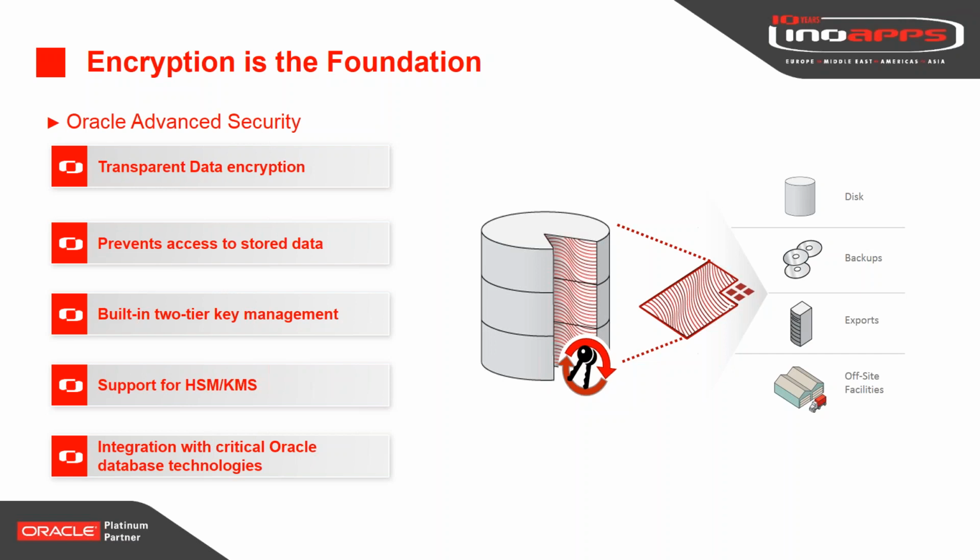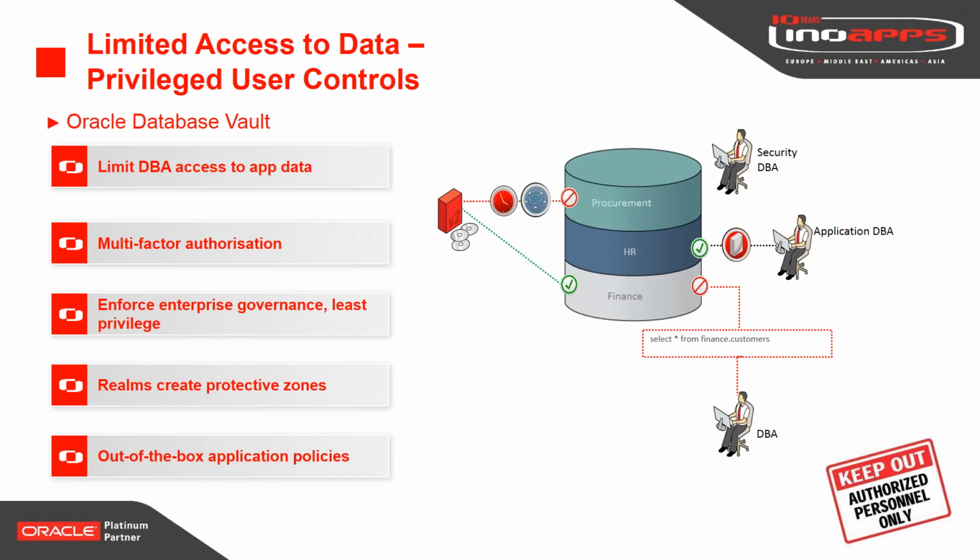Looking at the next use case, we were looking at the fact that 85% of records that are actually accessed are accessed using stolen credentials, or they're accessed by someone maliciously inside the organization, gaining access to data. How can you stop that? And the answer is fairly simple. There's a product called Oracle Database Vault. Oracle Database Vault will allow you as the controller to set privileges on the actual data in your database.